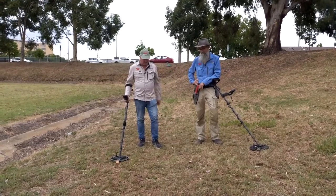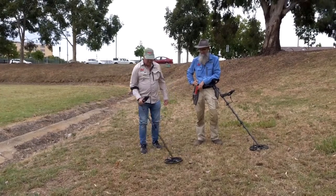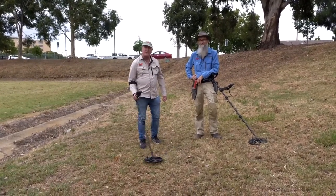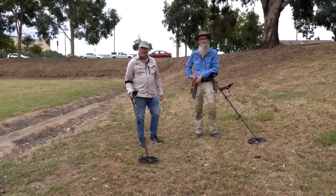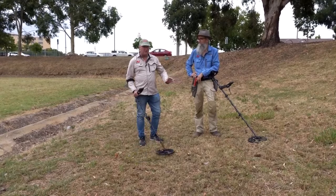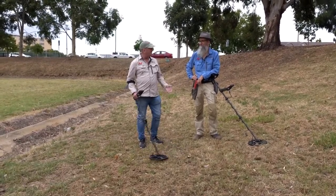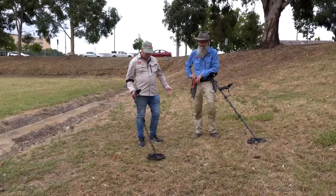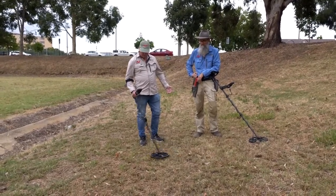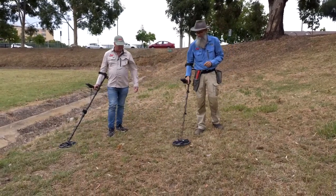Now look, this one, we're going to call it again. We think this is a great little signal. We can hear the high pitched sound coming out. It's coming in about a 32 on the Equinox 800. Again, we're using the same size coil, set up very, very similar, except Mr. Coffee Bush on the 900 has that extra discrimination. Yep. Listen to that. That sounds very, very good. It's only very shallow as well. I'll let you run over it with the 900 there.